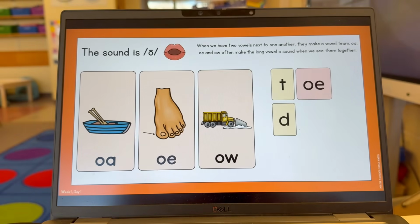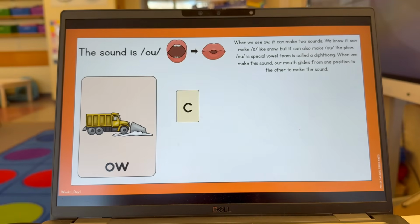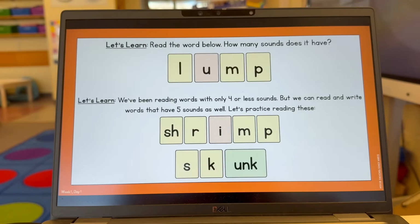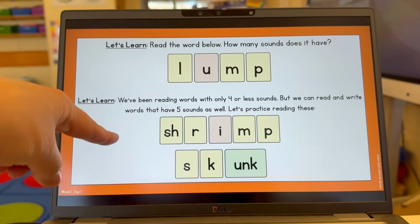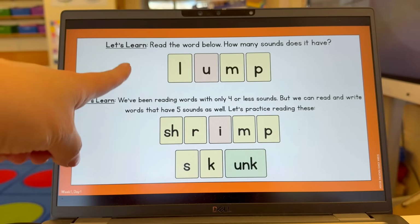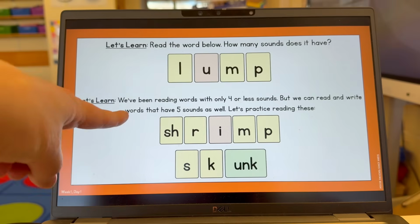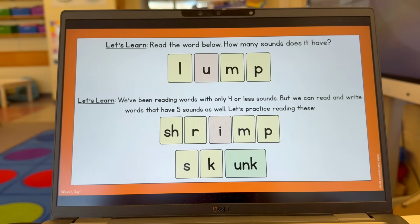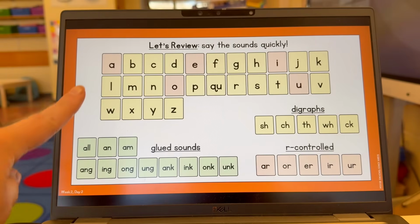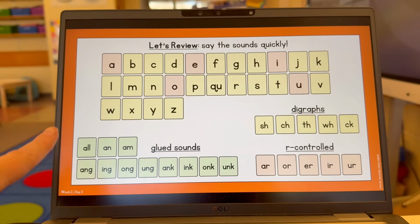So I'm just gonna flip through a bunch of these so you can kind of see this is just where we practice reading them. And then I teach them also how this makes the ow sound, and we practice decoding words too. So this was the first day of the new skill where lump has 4 sounds. And I explained how we've been really reading and writing words with 4 or less sounds. Now we are going to start with 5 sounds. I just skipped through a bunch of slides because now that we are on week 2, I want to show you what that looks like because that's what we're doing this week.